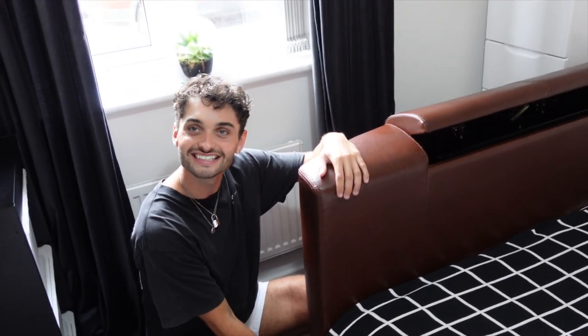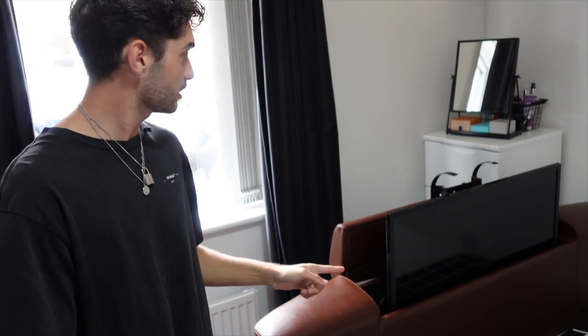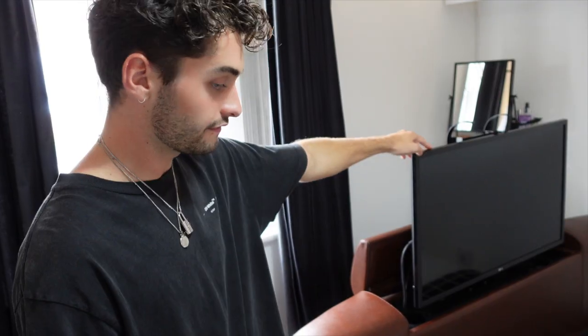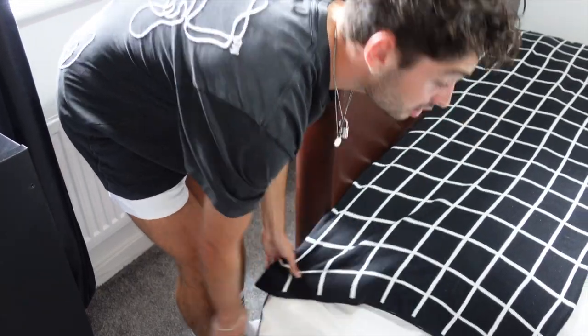I have a TV bed. I recently replaced the TV in this as well, because I didn't have a smart TV before. Got it from Currys, and I think I paid just over £200 for it. I'm really not good at that.